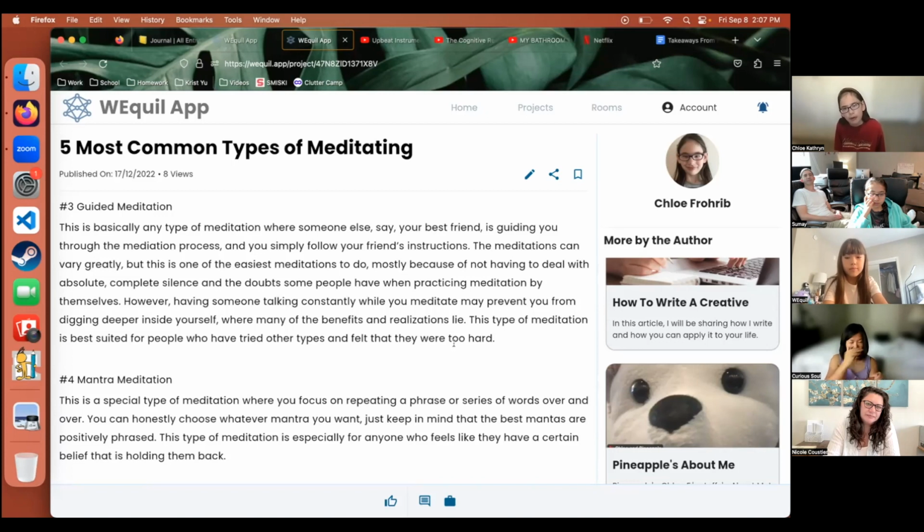However, having someone talking constantly while you meditate may prevent you from digging deeper inside of yourself, where many of the benefits and realizations lie, which is sort of the point of meditation. This type of meditation is best suited for people who have tried other types and felt that they were a little too hard.